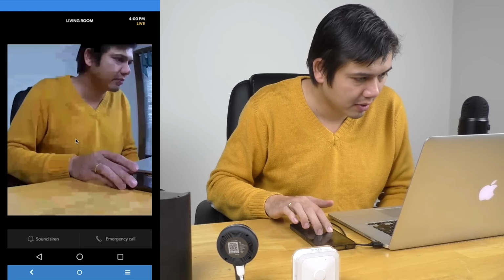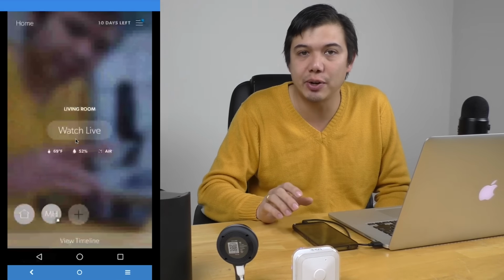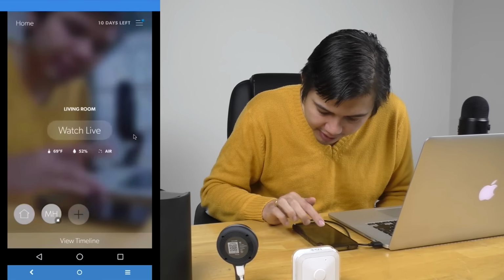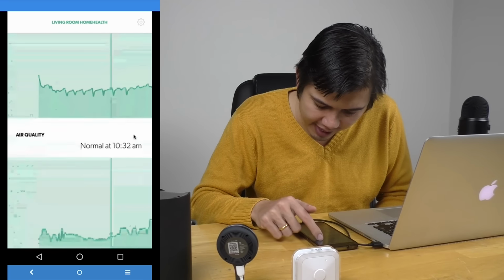The Canary doesn't offer a speaker to talk to the intruder, but you can sound an alarm with this. So let me show you what the alarm looks like. So I can zoom in here, and I've got an option here to sound the siren. So a decently loud siren as the deterrent to potential thieves. As some additional features on the Canary, you have the ability to monitor the environment here. So it'll show you the temperature ranges throughout the day, as well as humidity and air quality. So those are just kind of like bonus features, I guess.